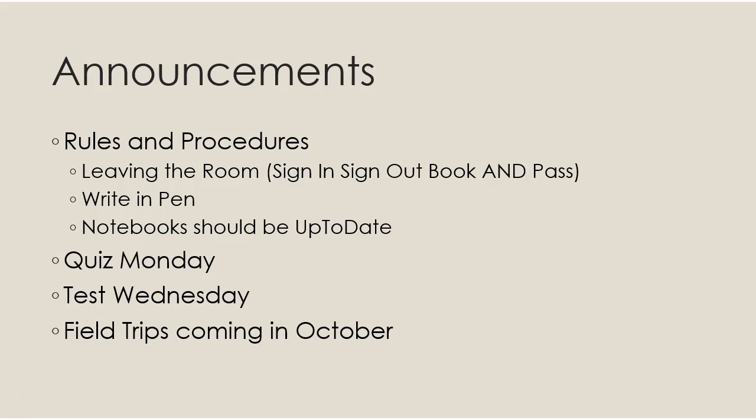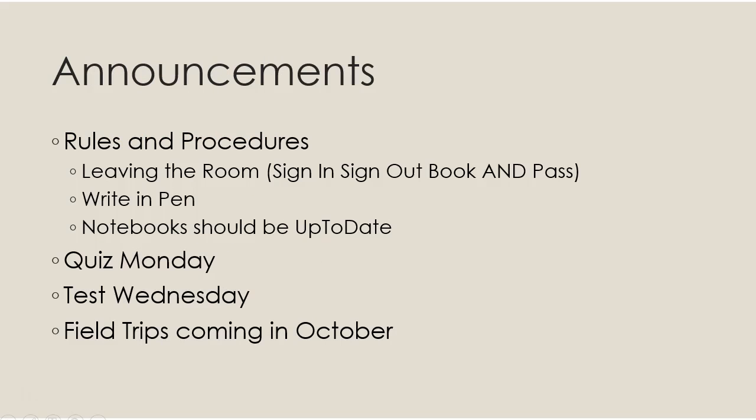Also, your notebook should be up to date. In the Google Classrooms, I have included a table of contents for wildlife, and you need to go to that table of contents. It'll be a running table of contents, so we're just going to keep it up to date. Every time we do something new, it'll be there for you. Sorry, got a little happy with the switching there.